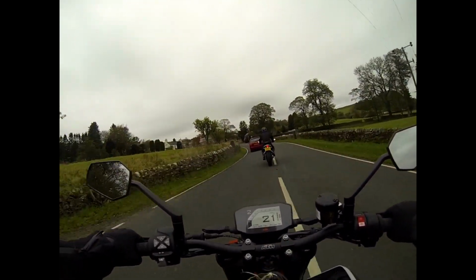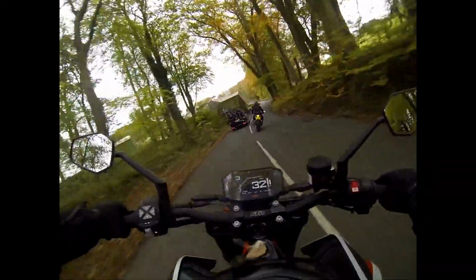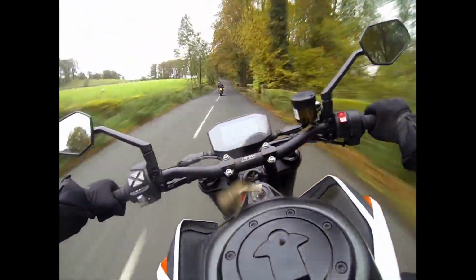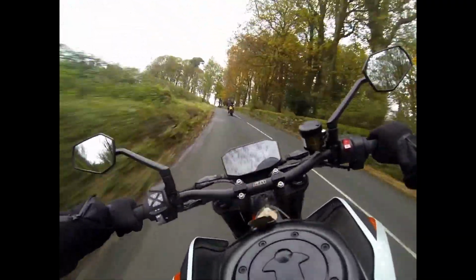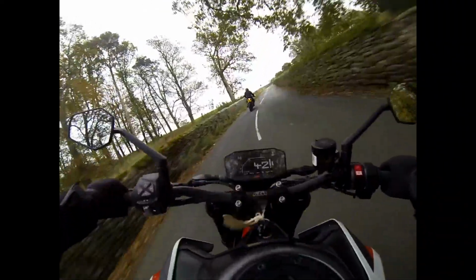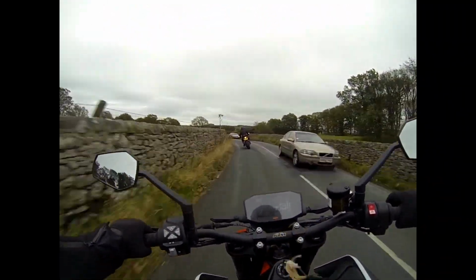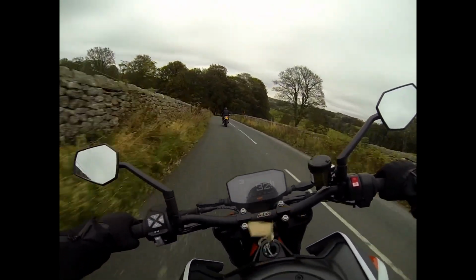Newton in Bowling, please drive carefully. Oh, I tell you what, it's definitely a textiles kind of day today. Bloody Baltic. I could really do some heated grips, heated gloves. Oh, a 16% incline. This should be fun.